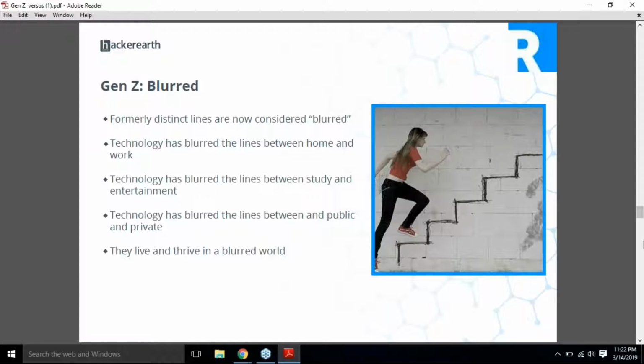So the lines between home and work and play, life and virtual reality or augmented reality, all those things are completely blurred. And they'll become more blurred the more we get into 5G and 6G technologies, the lines between gaming and work, and work and play and for-profit work is all blurred for them. More blurred than any of the previous, pretty much the combined generations, because they grew up with the internet. This is that group of folks that grew up on the internet all the time.